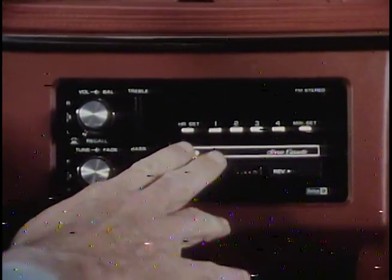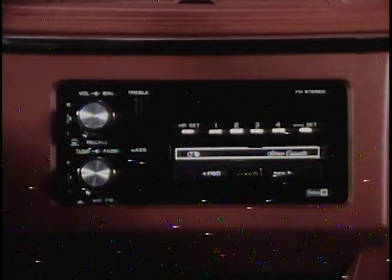There's a broad range of first-class Delco sound systems available I know you'll want to hear about. The 2000 series push-button AM model comes standard on the Skyhawk, or you can delete it and receive credit. There are optional systems all the way up to this electronically tuned radio with a cassette deck and digital clock. You can also order a graphic equalizer.